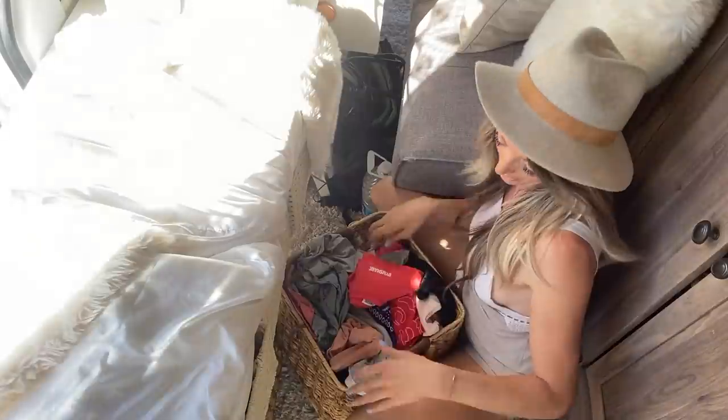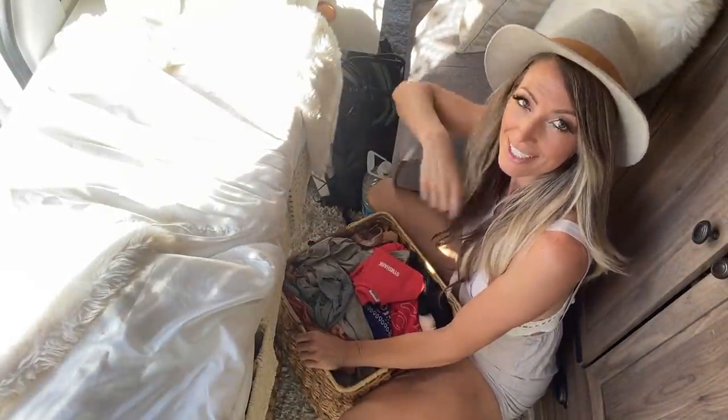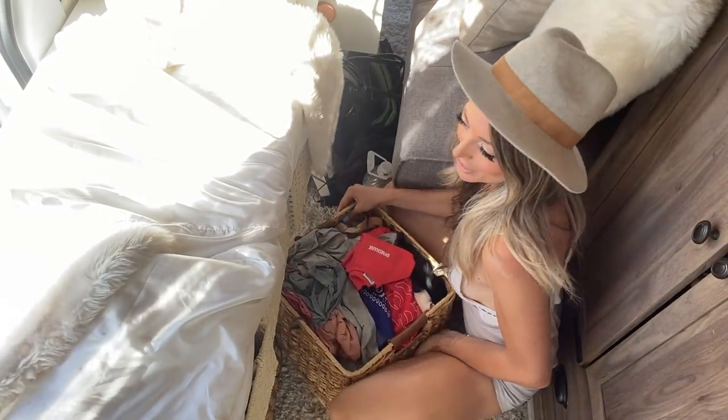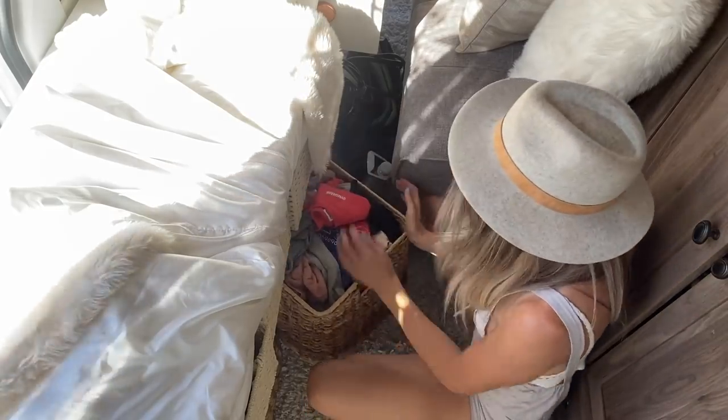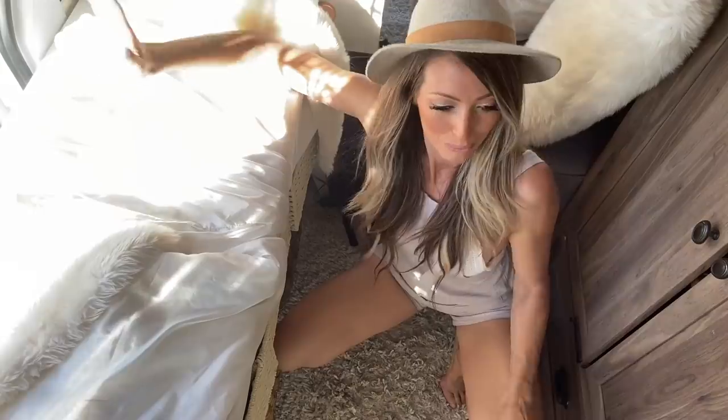Actually, I've been pretty good about wearing my cute stuff. Like usually I'll wear the same ratty shirt and pair of jeans every day. So I put those in storage and only brought cute clothes to force me out of my comfort zone. Literally. Okay, and then we ever so elegantly slide that back in. And this is also where I go to the bathroom, but more on that later.